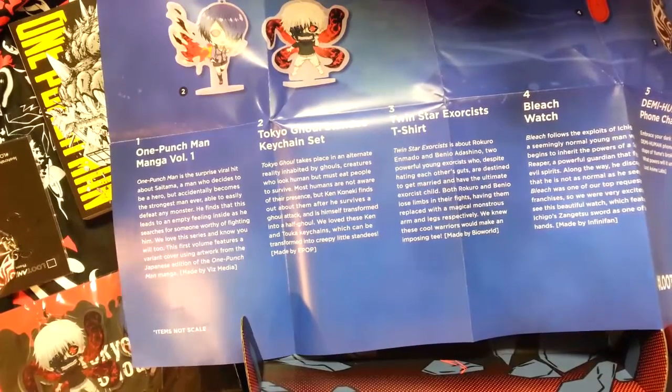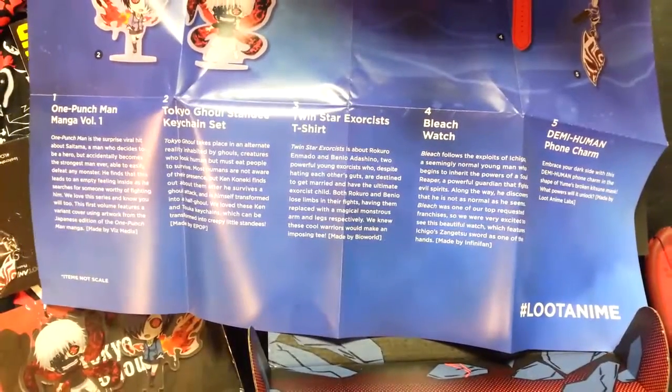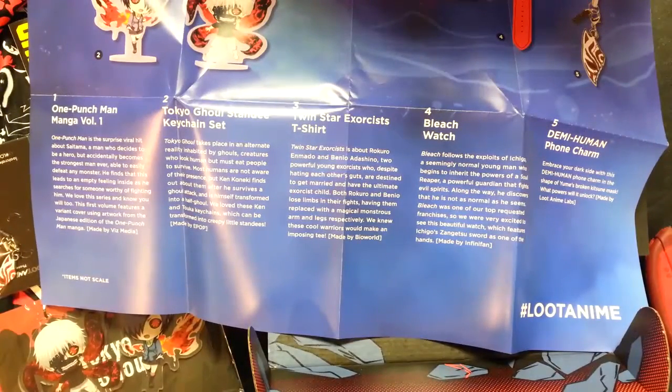Bleach Watch. Bleach follows the exploits of Ichigo, a seemingly normal young man who begins to inherit the powers of a Soul Reaper, a powerful guardian that fights evil spirits. Along the way, he discovers that he is not as normal as he seems. Bleach is one of the top requested franchises, so we're very excited to see this beautiful watch, which features Ichigo's Zangetsu sword as one of the hands. Oh, I didn't even notice that.